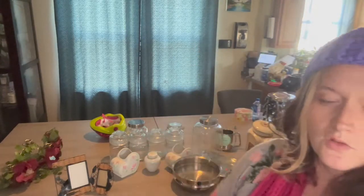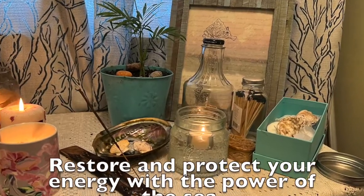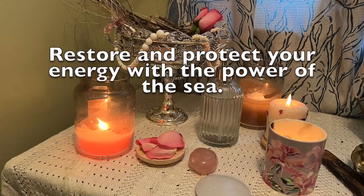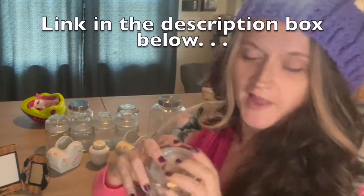I couldn't wait to show you guys this. This was a little jar already full of seashells. This will fit perfect on my sea altar. And if you haven't seen my sea altar video yet, there's a link in the comments. Go ahead and click on that and watch that when you're done with this one. It's so beautiful and relaxing.